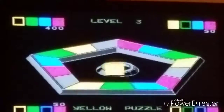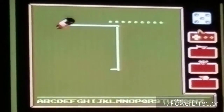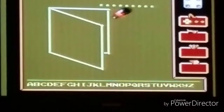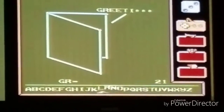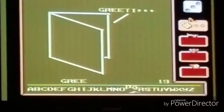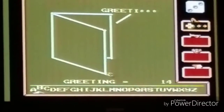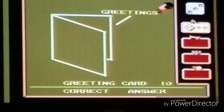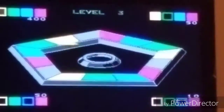Ship. If you get a gray one, then the thing spins, and you gotta stop it on dots, a line and dots, three lines and four lines and dots, five, six, a book. That's gonna say something. Greeting card. Stop writing words, God darn you. Can't you come up with something better than that? We don't know how to make this look like a greeting card, so we're just gonna write a greeting. Greetings. Well, and they're gonna make me get the S there, too. Greetings card.